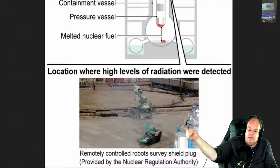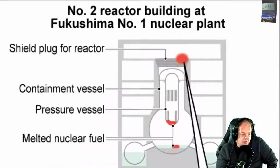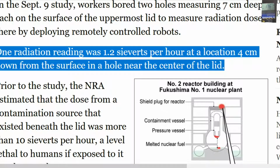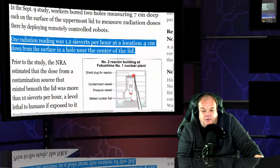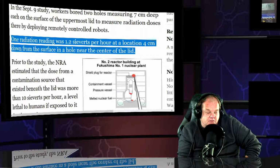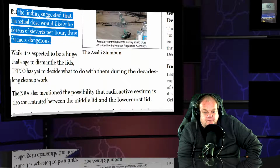And so they got 2 robots there. They're claiming they're at the top of reactor 2. These are actual lunatics. These are very dangerous too, lunatics. When radiation reading was 1.2 sieverts per hour, 4 centimeters down the surface of the lid. The findings suggest the actual dose would likely be dozens of sieverts per hour, thus far more dangerous.